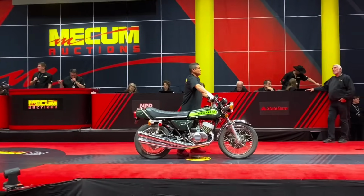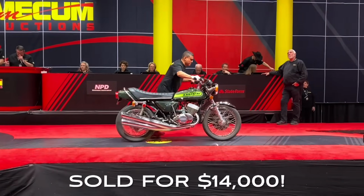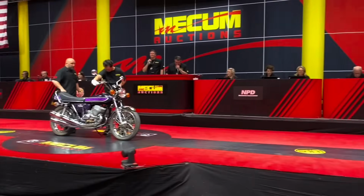So a huge drop off between the 73 and the 74. 5-speed, a 3-into-3 factory exhaust.